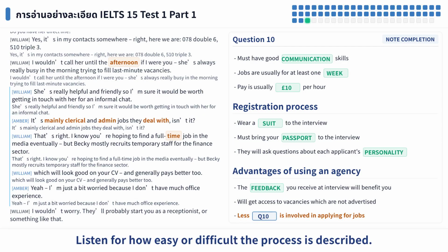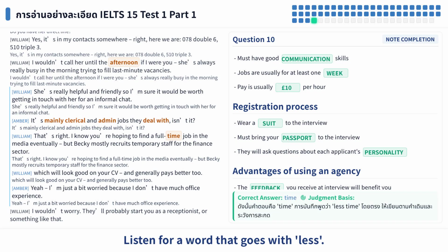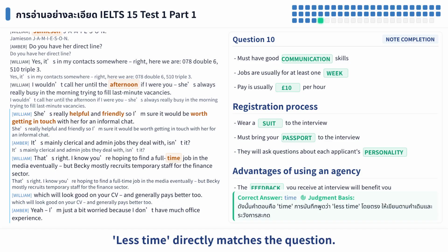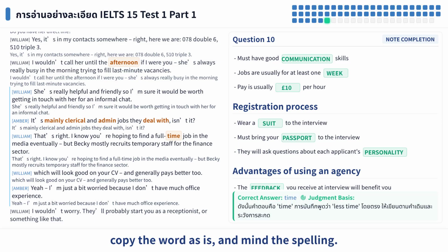Listen for how easy or difficult the process is described. The question says "less", so the blank needs a noun. Listen for a word that goes with "less". William says this way takes a lot less time, meaning it takes much less time. "Less time" directly matches the question. So the answer is time. The recording directly says "less time". Copy the word as is and mind the spelling.